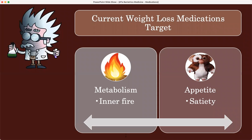So the current weight loss medications target the appetite, or how comfortable you feel after eating, and the metabolism, which is your inner fire. And the metabolism is the greatest caloric use within your body, as opposed to exercise or digestion. So it's targeting increasing the metabolism and decreasing the appetite.